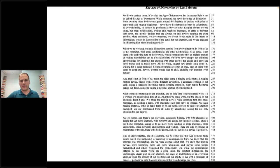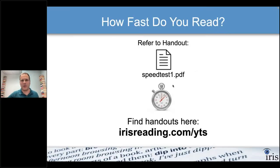By the way, if you can, you could just maximize your screen all the way and read from my screen. What we're going to do here is measure your reading speed. I'm going to put 1 minute on the clock, and I want you to go at your normal reading speed. Don't try to go faster than usual. Don't go slower than usual. Read normally. At the end of the minute, we're going to figure out what your speed was.